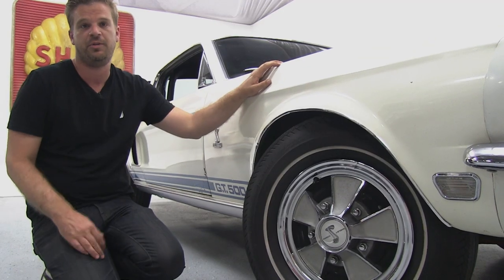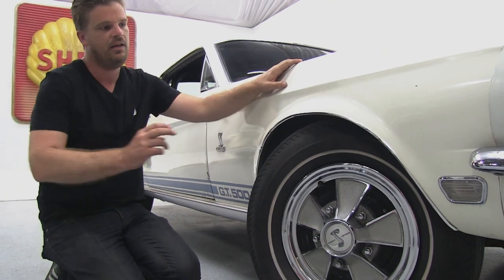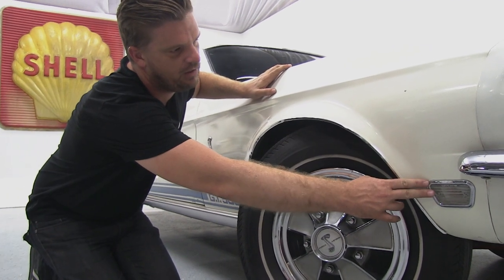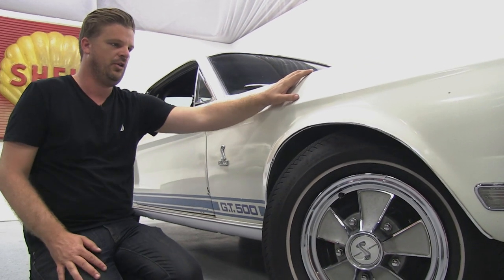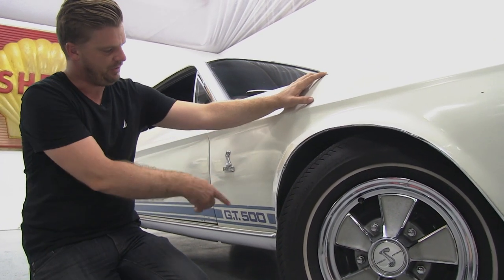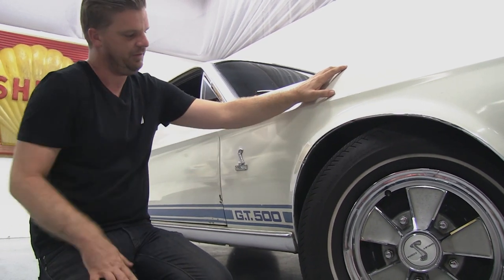This car pretty much retains all its original pieces. Every little detail that you look at, things like the blinker lights, the marker lights, they are the real Ford Motor Company. They're not the repops. They're in great shape too. We still have the original arch trim. It's in fair condition, but it's the real deal.